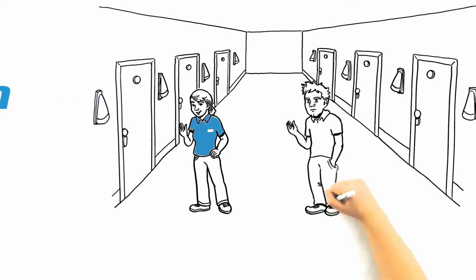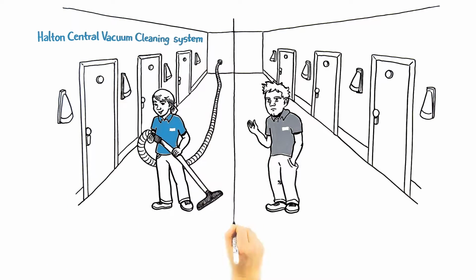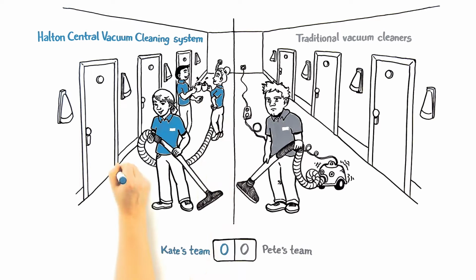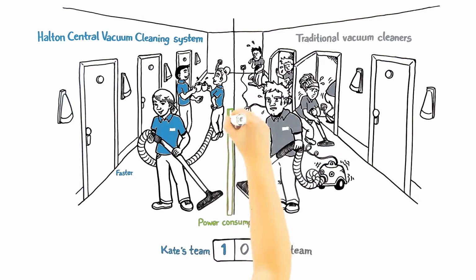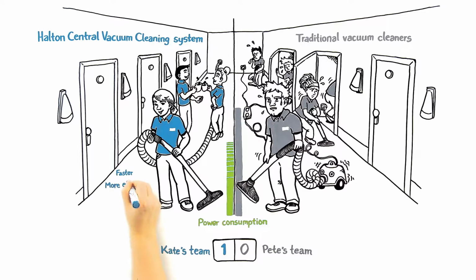Meet Kate and Pete. Kate uses a modern central vacuum cleaning system, whereas Pete relies on traditional vacuum cleaners. Let's see how their systems differ. Kate's team can clean substantially faster than Pete's, and therefore she needs less staff. The power consumption of her CVC system is at least 1/3 lower than in Pete's traditional vacuum cleaners.